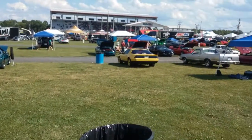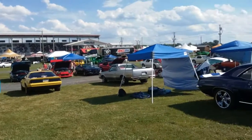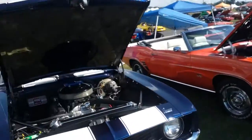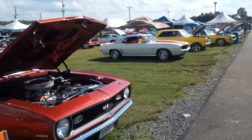Needs more meat in the back. Actually, it needs to be a little lower in the back with more meat. Show some Vegas some love, even though I have mixed feelings about those cars. Cosworth. Cosworth's the shit.